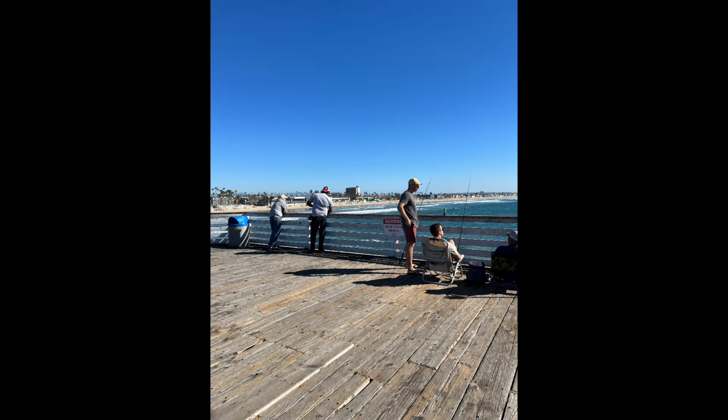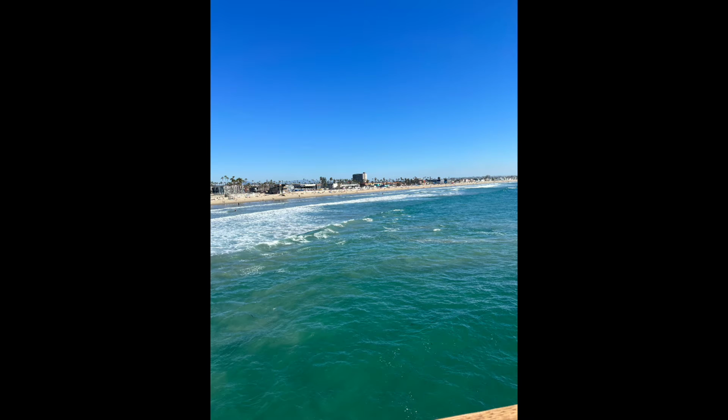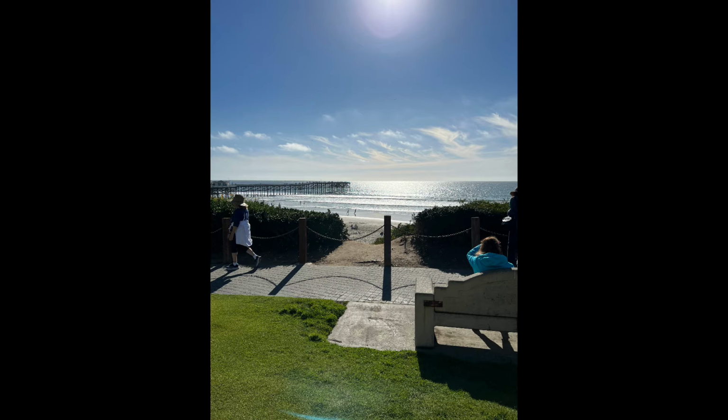Just some people fishing off the pier here. It was so beautiful. There's actually a hotel, almost like a little motel, that has little separate cottages that are out on the pier, so the water actually goes underneath your hotel room, which is super cool. We've always wanted to stay there, but every time we check, they're completely booked. So this is just the view from the end of the pier, and then we kept walking down the boardwalk.